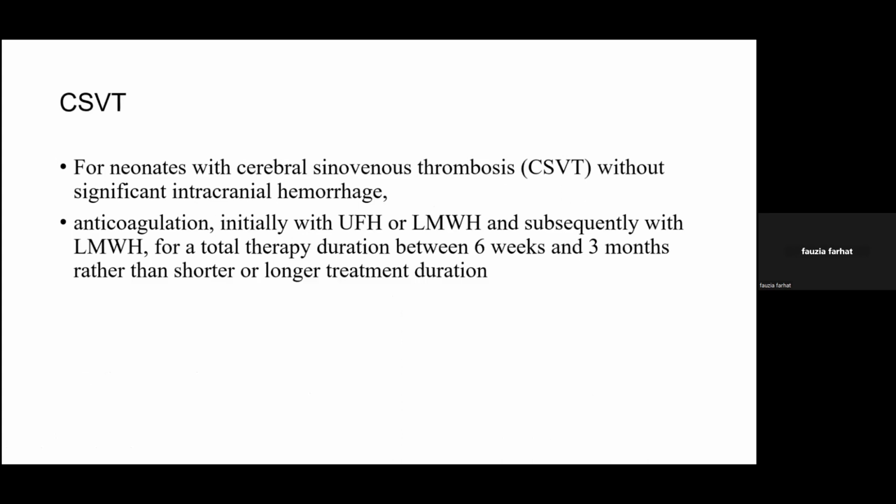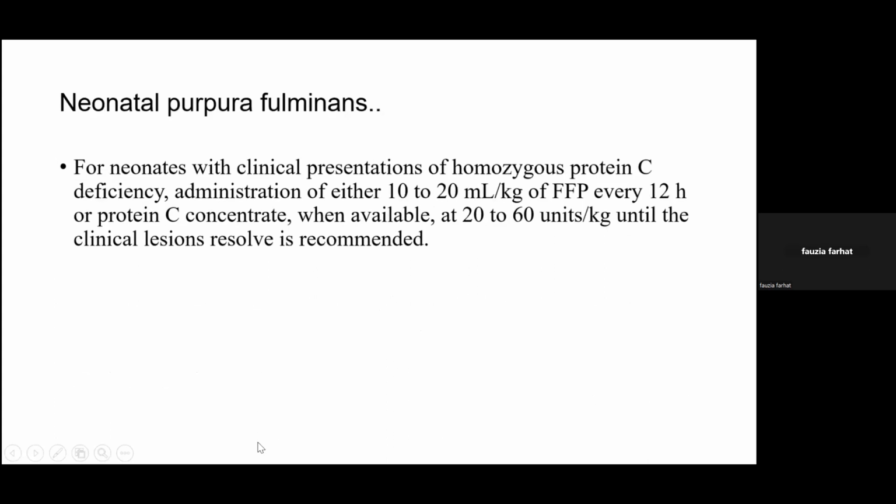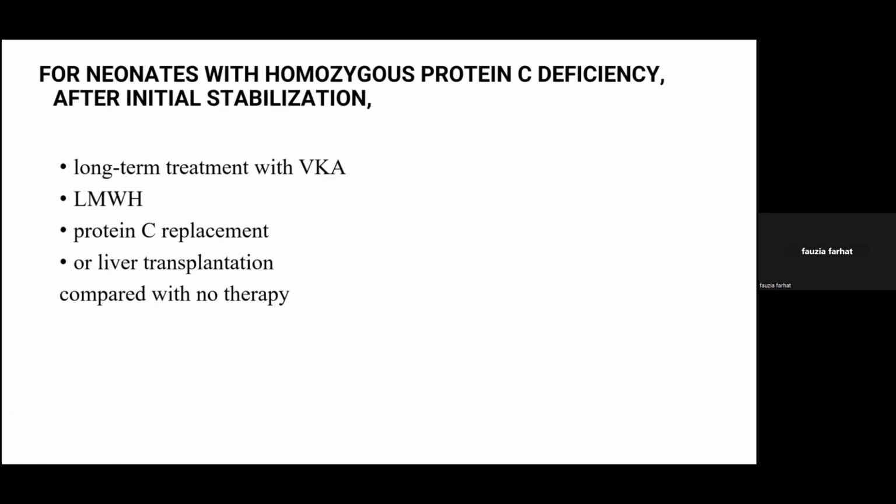Then again, for CSVT, the recommended duration of anticoagulation is between 6 weeks to 3 months. In case of AIS, the treatment is recommended only in case of recurrent AIS or in case of cardioembolic source, for a duration of 6 weeks to 3 months. In case of neonatal purpura fulminans, 10 to 20 ml per kg of FFP should be administered. A protein C concentrate at a dose of 20 to 60 unit per kg should be given whenever available.